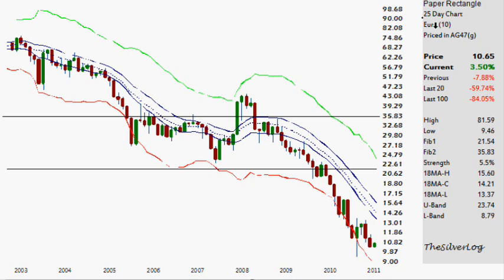Now, the data comes from the LBMA webpage. It's a 25-day chart. I only get one price per day in 3 different currencies, 3 different paper rectangle currencies: U.S. Federal Reserve notes, Great Britain pounds, and then the euro. So therefore, I got my computer to calculate in a 25-day period what the highest and the lowest points would be, and then do a simple calculation to convert it over from priced in currency to priced in silver. I'm going too long now.